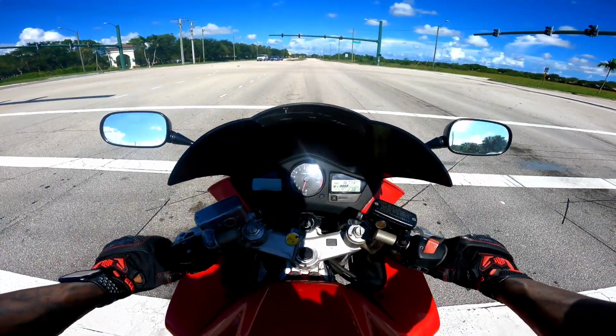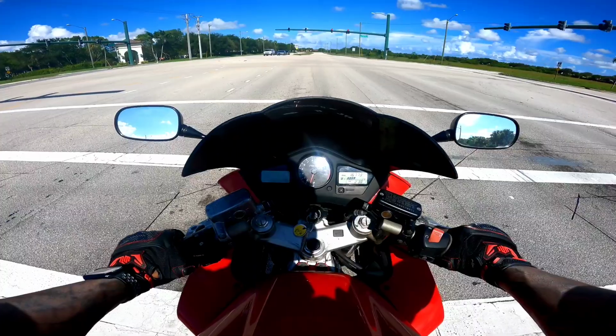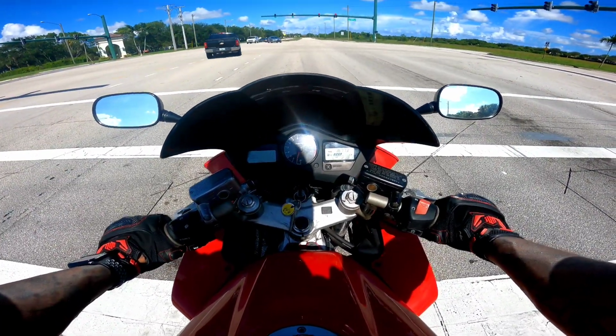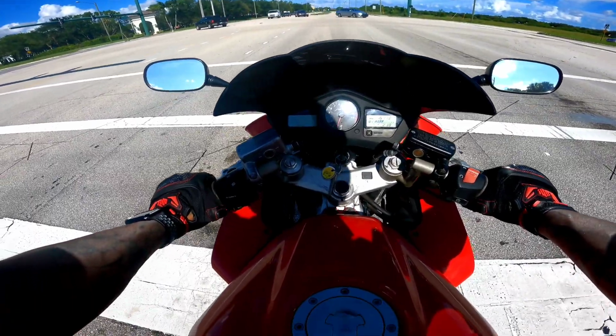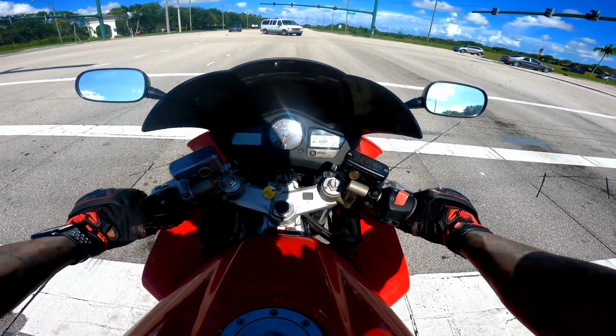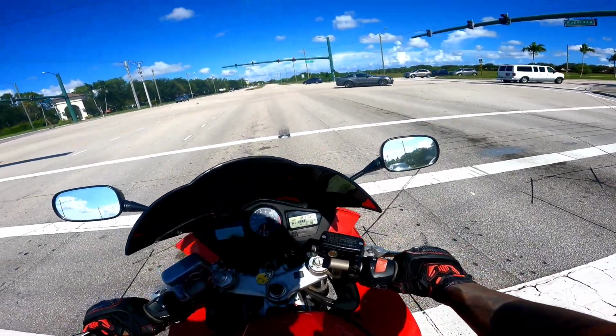So yeah, it looks like there's some rust around some things. I really want to clean it up. That's what I'm going to do. I'll probably take a lot of things apart, clean it up, do an oil change. A lot of stuff to do. So we're going to get that done throughout the weeks to come. Check all the oils, check the brakes. Just do a whole comprehensive check over the whole bike.